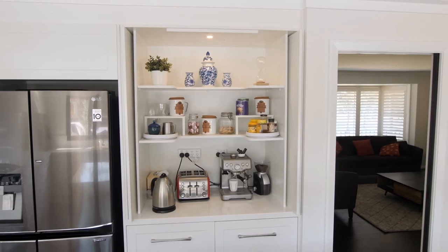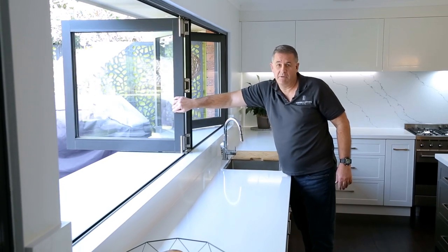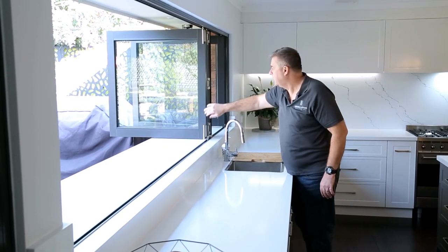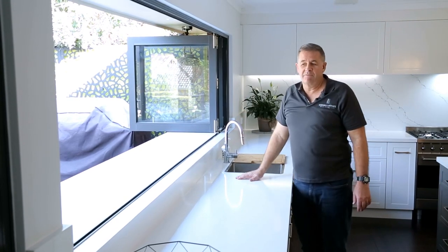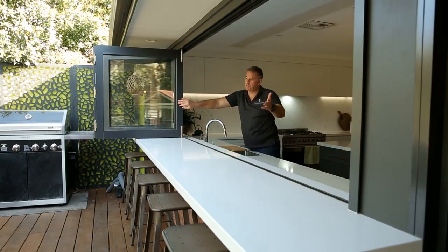And as you can see, we're extending this area, opening this out to the alfresco area, where our marble bench tops are also installed seamlessly to a servery, which means weekend canapes and chilled ice buckets, and you've got to have somewhere to put the Merlot, right? How good is that? Beautiful.